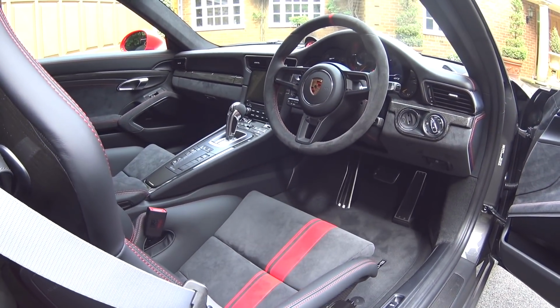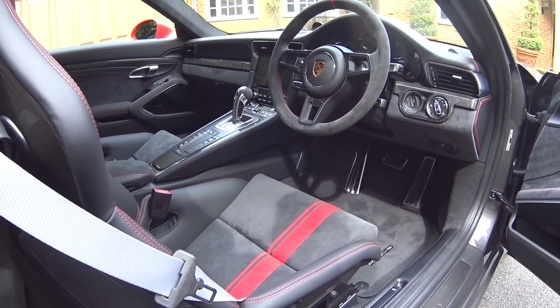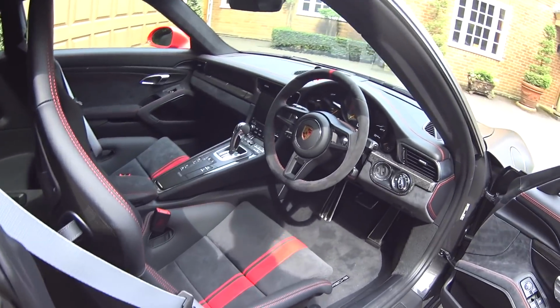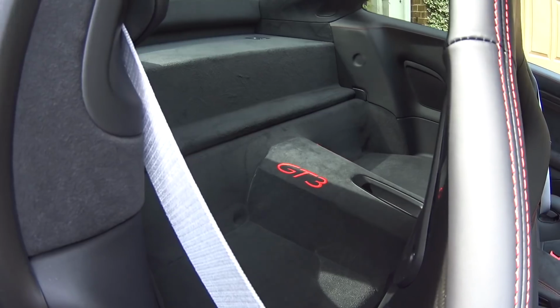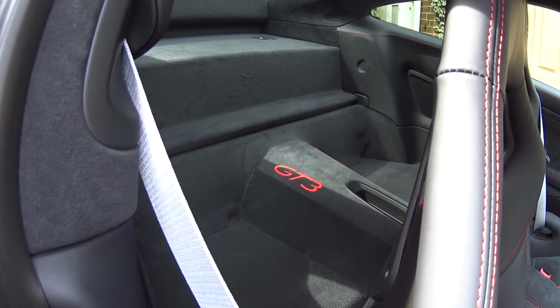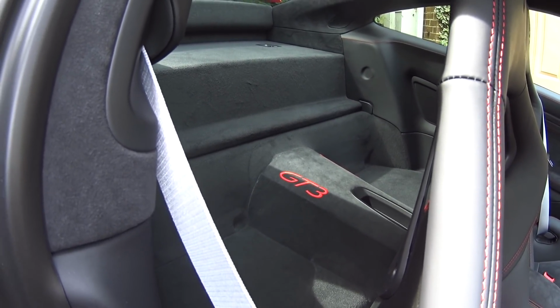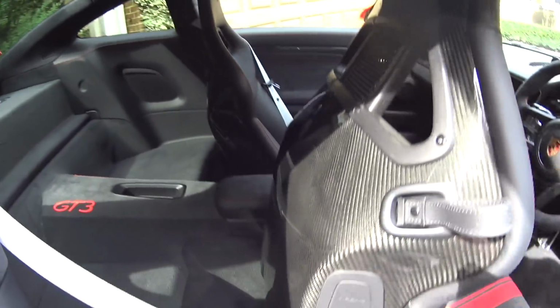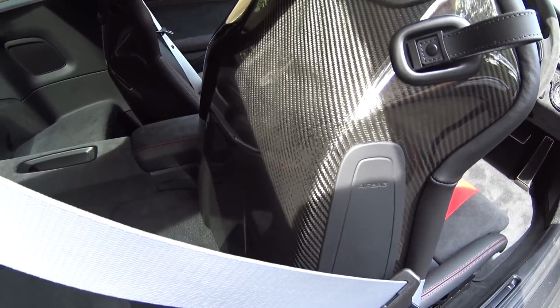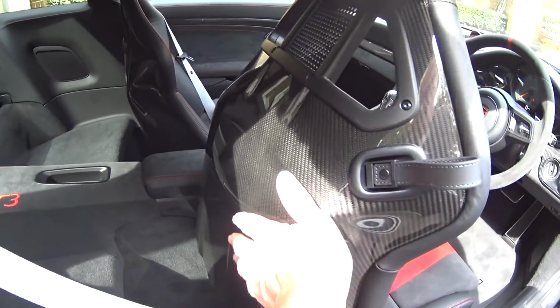Now, this car inside is specced up to the hilt, and I'll talk about that in the full review, but it's looking rather good. Love the GT3 moniker in the rear, which you can see highlighted in red on top of the Alcantara. I think that's lovely. Again, like the McLaren, the seats are carbon fibre backed.